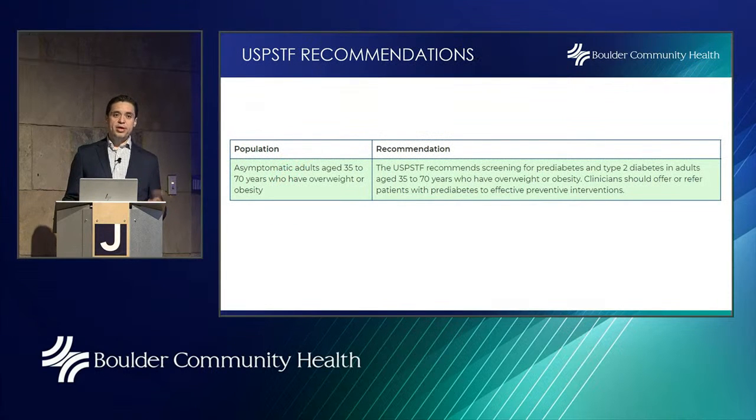So what are the current recommendations that we have? The United States Preventive Services Task Force has a recommendation that recently changed, and now we're screening everyone who is 35 to 70 and has a BMI of 25 or more. That's who we recommend to screen for pre-diabetes and diabetes. There are other societies that are also very focused on diabetes. One is the American Diabetes Association, and they recommend screening everyone who is 45 years and older, no matter your BMI. And in younger people, if the BMI is 25 or higher, or if there are significant risk factors.